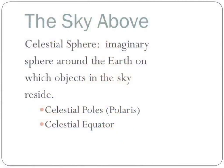And I want you to think about standing on this globe and just looking up. You're going to see this sphere above you where the stars are. If I look behind me, that's my celestial sphere for this class. I've got a nice little galaxy behind me, this area of the sky that I'm looking at. That's the imaginary sphere around the Earth where all the objects in the sky reside. Right now it's just a nice flat surface. We'll put the depth on it later on. So right now we've just got this nice celestial sphere.